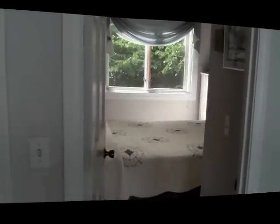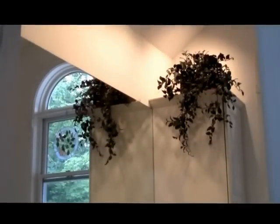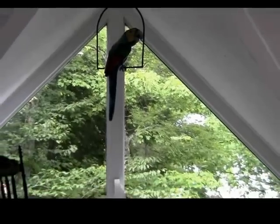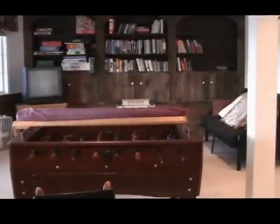This level has two charming guest bedrooms with skylights and a guest bath with double sinks and shower. Down in the lower level walkout is a large family room with built-ins, lots of windows, an office area, and a half bath.